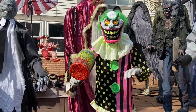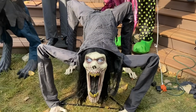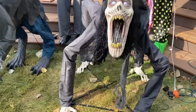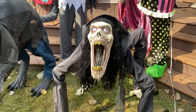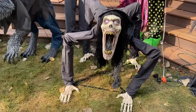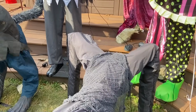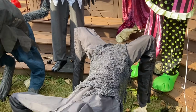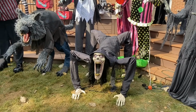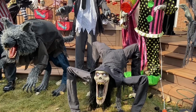All right. Next here is easily the scariest one I own, and that is Nightcrawler. There he went to reset. Trigger him here. Very creepy look. Super, super cool prop.